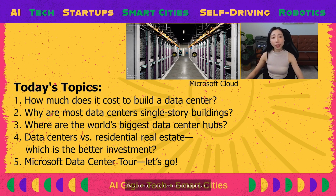Data centers are even more important. Do you know how much it costs to build a data center? Why are most of them single-story instead of high-rise buildings? So today, we are going to soar into the cloud to take a look at data centers.